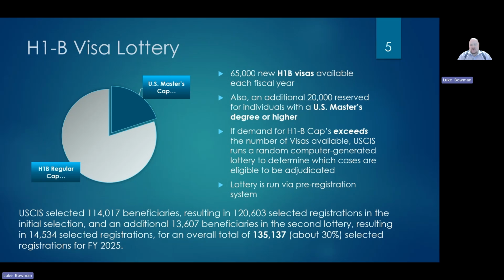The H1B lottery, so quick overview here, is that there are 65,000 H1B visas available every single year. These are brand new numbers, and they're available to anyone. There is an additional 20,000 that is reserved for U.S. master's degree holders or individuals with a U.S. degree that's higher than a master's. These numbers are added together. So the 20,000 lottery is conducted first. Any non-selected cases are then rolled into the lottery for the 65,000 visas that are available.